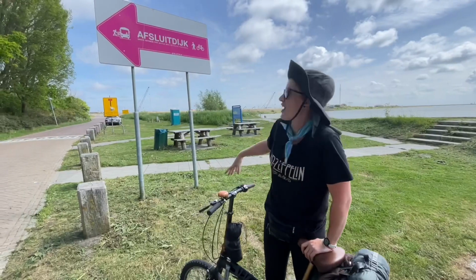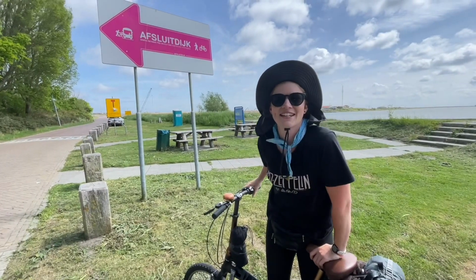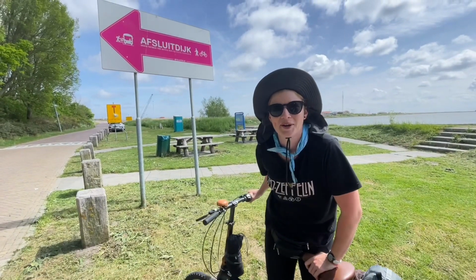We're about to cross the Afsluitdijk. It's the biggest dike in the Netherlands, and we're catching the bus to go across.